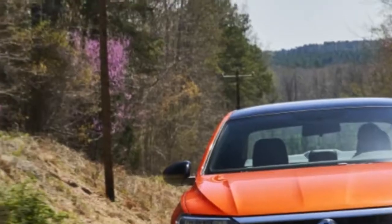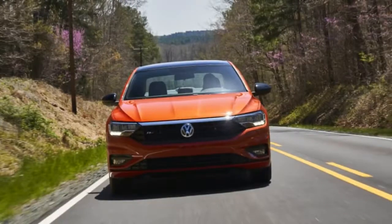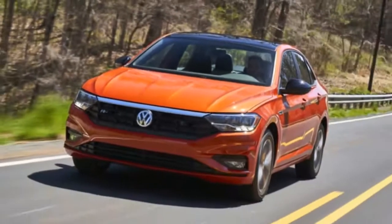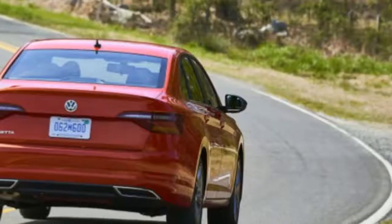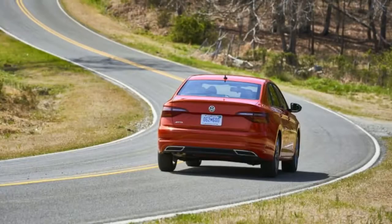One other gripe, the seats are on the flat side, lacking much lumbar support or bolstering, and the leatherette found in everything but the base S trim isn't the greatest. A sharp new wrapper doesn't necessarily make a good car. It needs a solid powertrain and suspension to bring everything together. In the Jetta's case, its mechanical bits are average at best.